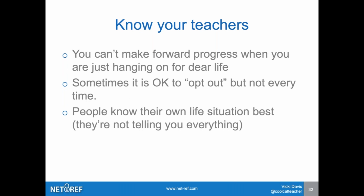But when a teacher can't make forward progress in Turtle when they're hanging on for dear life, I think it's okay to let teachers opt out. Just remember, they shouldn't be opting out every single time for their whole career, because then they're not innovating, they're stagnating. And we know stagnant water just gets nasty.